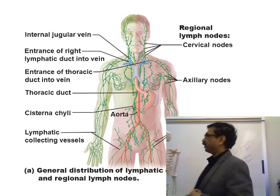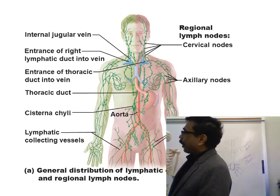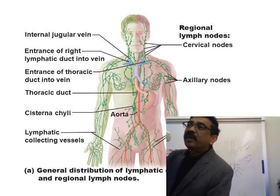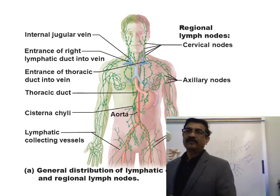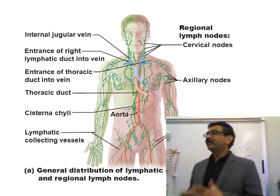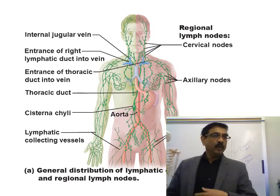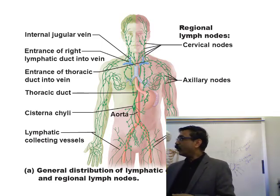Here you see the lymphatic system, the green structure, which is throughout the body, and also the lymph nodes, those small lymph organs, distributed throughout the body. But in a few areas of your body, the lymph nodes are more clustered, aggregated, densely present. Which areas you already know: some in your neck, axillary area, inguinal area. In those areas, you have more lymph nodes.